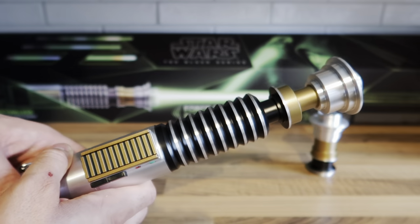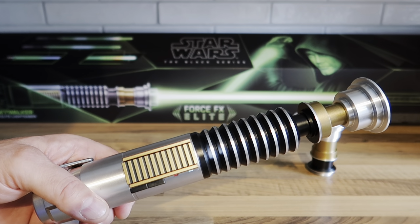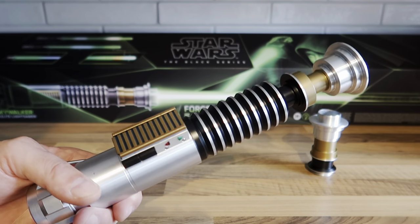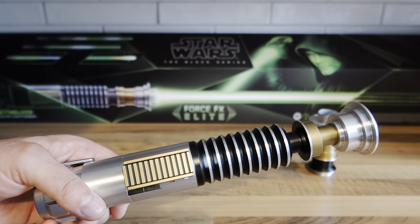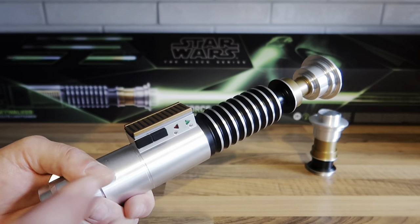They used it to make Luke's. I think I've read it at the museum. They used it to make Luke's lightsaber in Return of the Jedi. So it was the same saber. I know there's other versions of it, but it was the Obi-Wan Kenobi one from A New Hope. But honestly, I'm blown away by this.